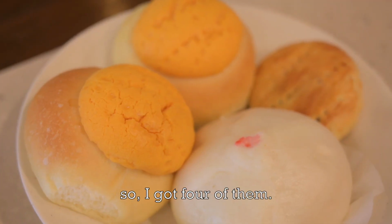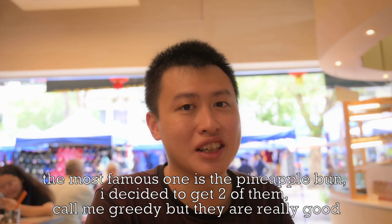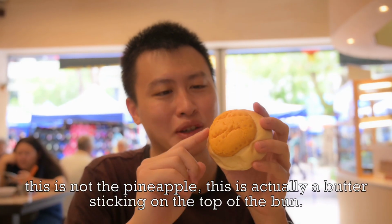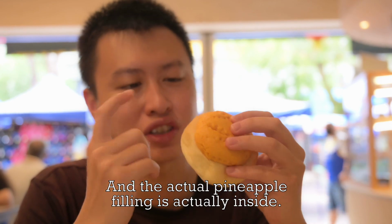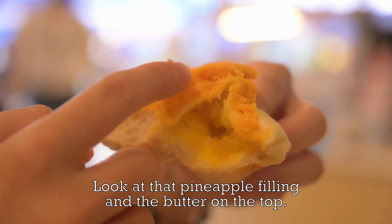So I got 4 of them because the buns here, they quickly sold out. The most famous one is the pineapple bun. I decided to get 2 of them. Call me greedy, but they're really good. This is not the pineapple, this is the actual butter sticking on the top of the bun, and the actual pineapple filling is actually inside. Let's dig in. Look at the pineapple filling and the butter on the top.